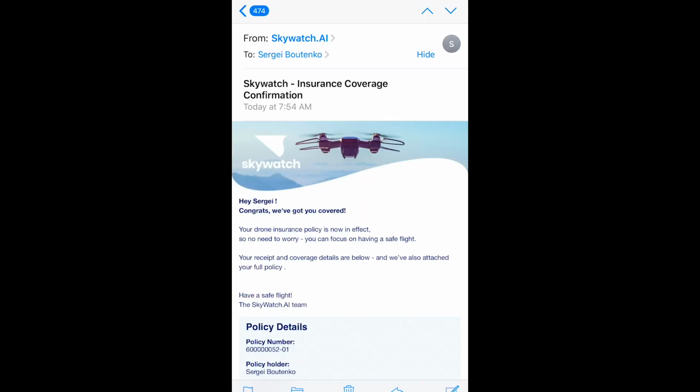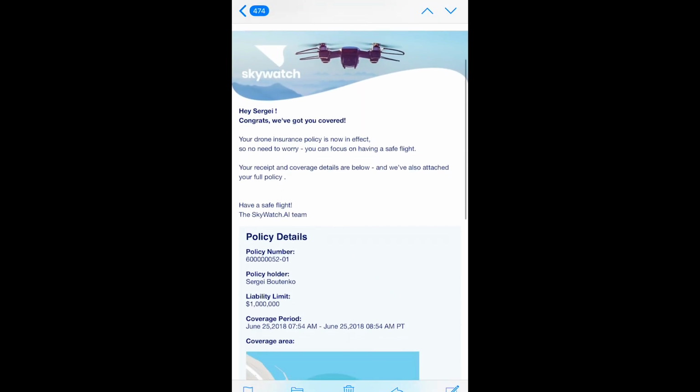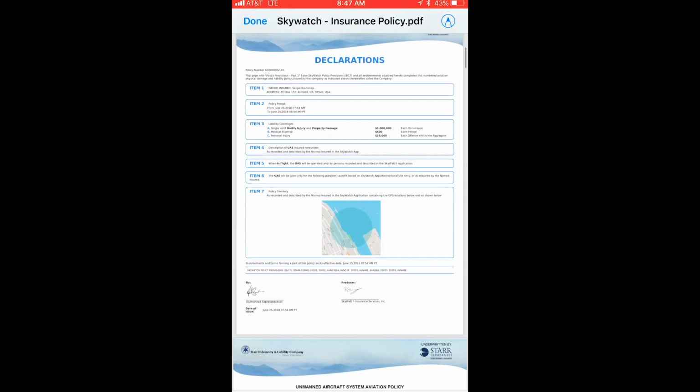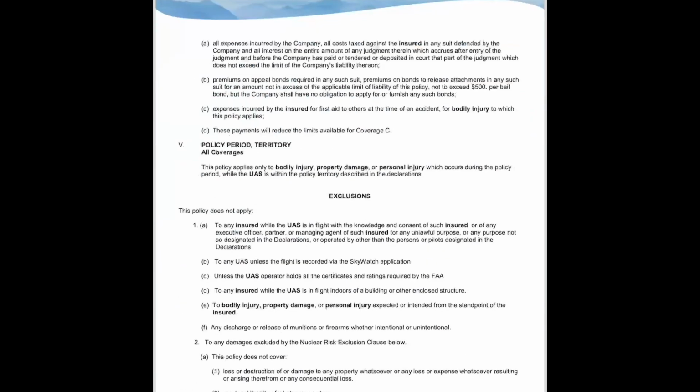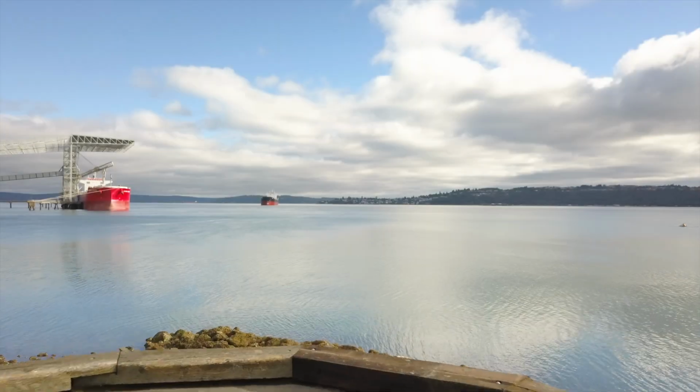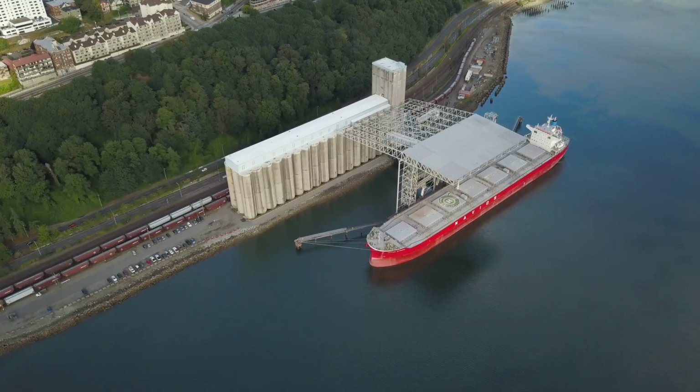After the payment clears, you will receive an email, and that email will detail the fact that you just got insurance. It'll also send you all of the legal paperwork, so should you need to file a claim, you can prove that you're insured and everything is right where it needs to be. After that, you simply go, you fly your mission, and it's as easy as that.